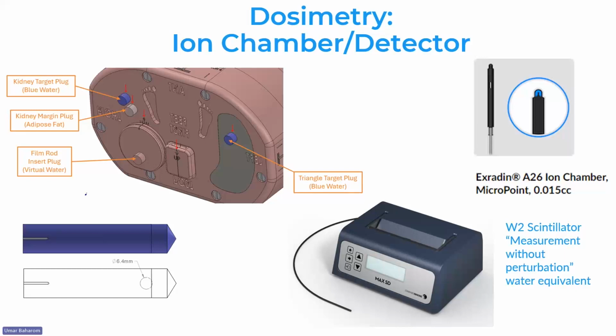In general, though, I suggest that small volume detectors like the X-Radin A26 or our W2 scintillator are used in the kidney and target margin. The W2 scintillator is water equivalent, so that you can measure dose without perturbation. And we actually have many happy customers using the product.